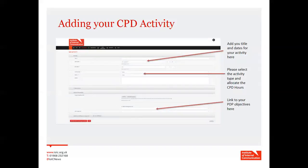So now you have your PDP and objectives, you're ready to start adding your CPD activities. These are the learning and development activities you'll be undertaking to meet your specific PDP objectives and collect your CPD hours to meet the required number of 32. Simply complete this form with details to include title of your activity, the start and end date when you're planning to undertake the activity, or the date of a course or event, the activity type, whether it's training, mentoring, or reading. Select the number of CPD hours. Again, please refer to the hours table to ensure you allocate the right number of hours for your activity.